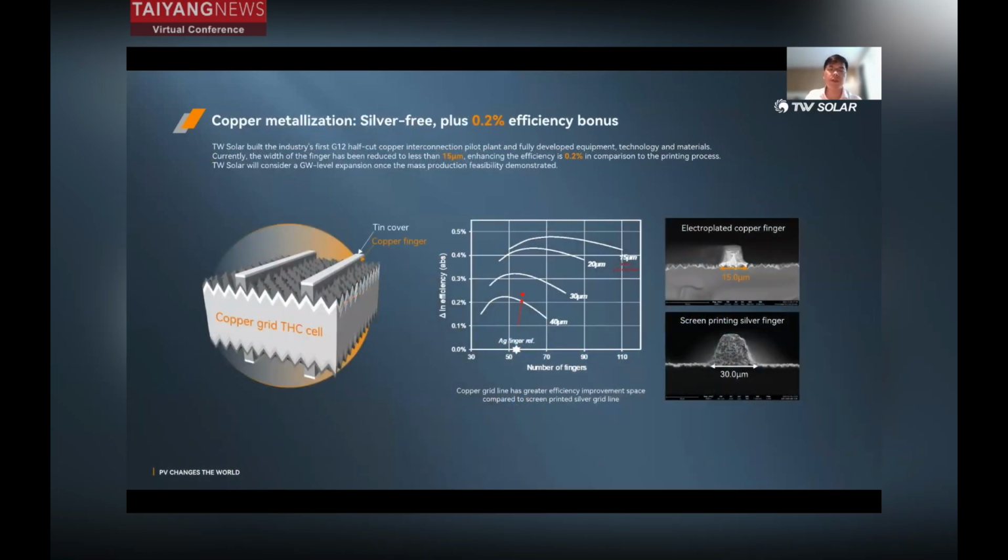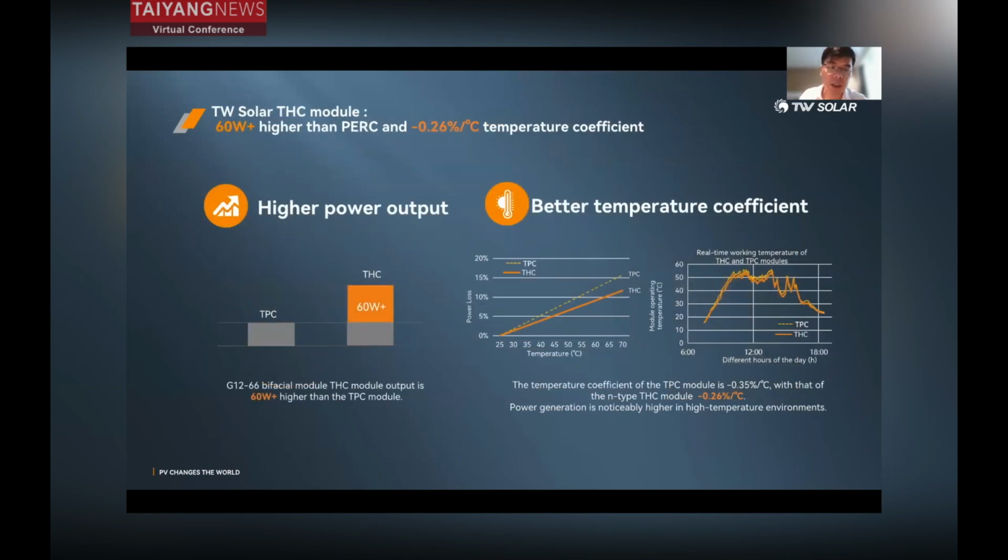So this is something about the copper grade THC cells, and I think it's something I have already emphasized before. Comparing with the PERC technologies, Tongwei's THC product also has a bigger advantage. Not only about power, power is about 60 watts higher, and also the temperature coefficient is lower than PERC technologies, and also with a small gap lower than the TOPCon series.